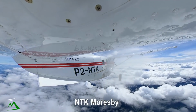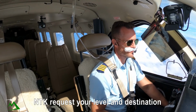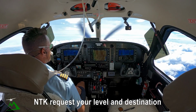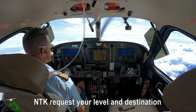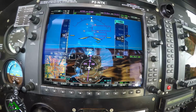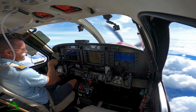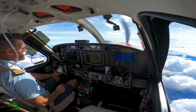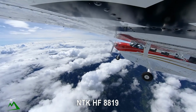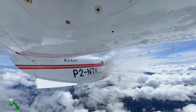November Tango Kilo, Mospin. November Tango Kilo, go ahead. November Tango Kilo, request your level and destination. Passing 16,000 on climb 17,000. Amended destination, Goroka. November Tango Kilo. November Tango Kilo, HF 8819er. 8819er, November Tango Kilo.